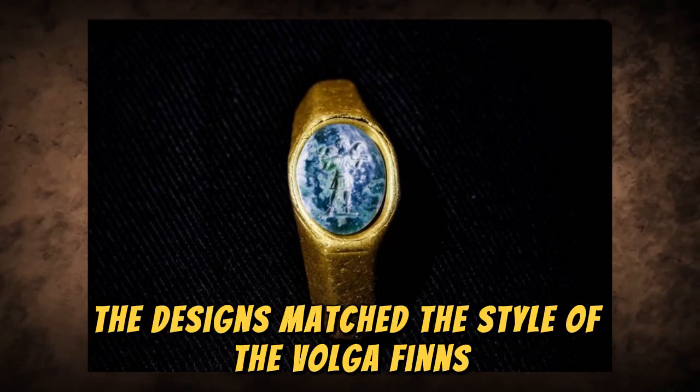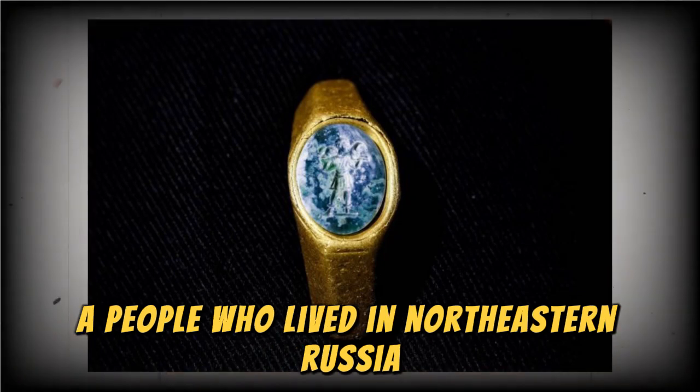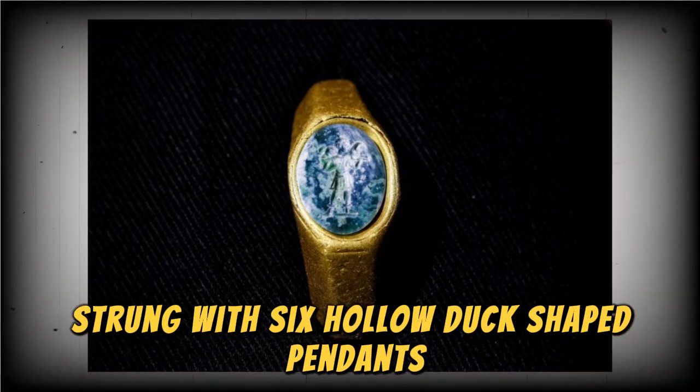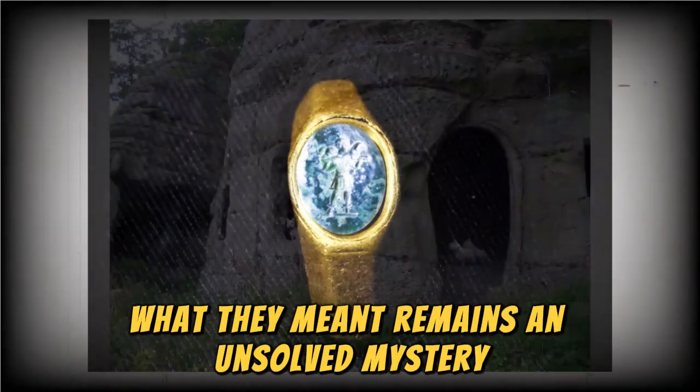The designs matched the style of the Volga Finns, a people who lived in northeastern Russia long before the Slavs arrived. But perhaps the oddest find was a leather cord strung with 6 hollow duck-shaped pendants. What they meant remains an unsolved mystery.